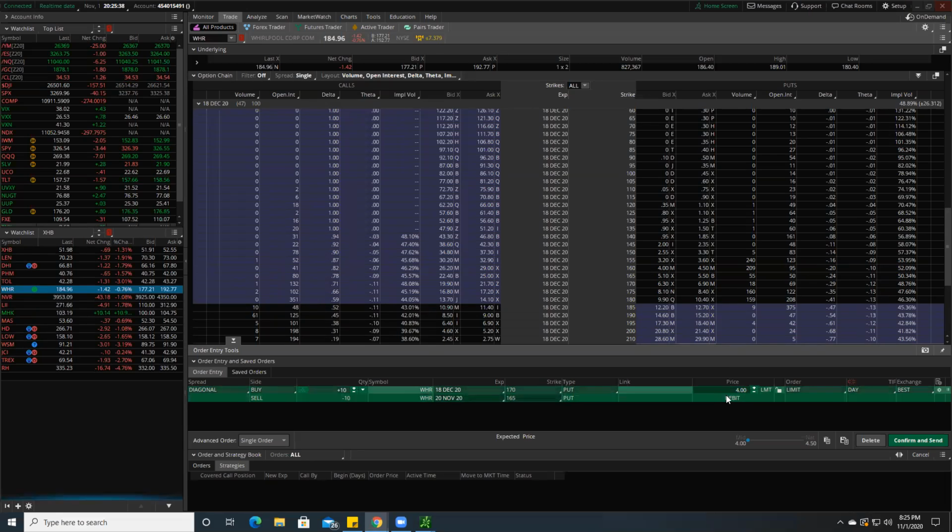My stop on this would probably be about $1.50. So if this went to $1.50, I'd stop out of the trade. But what my goal would be is to keep buying this down and eventually try to turn this into a zero cost trade, which I've done many times with diagonals and calendars.